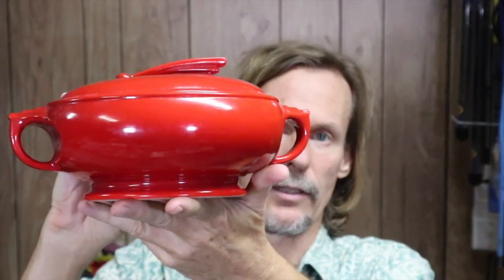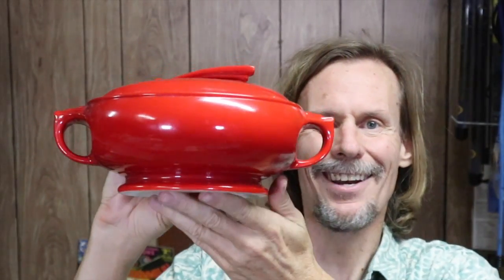You could definitely take this color off if you scrub too hard. So it's really good to see one in such nice condition, and I expect that this will sell with the little ding probably in a $35 to $50 range somewhere. A perfect one recently sold for $75 plus shipping.